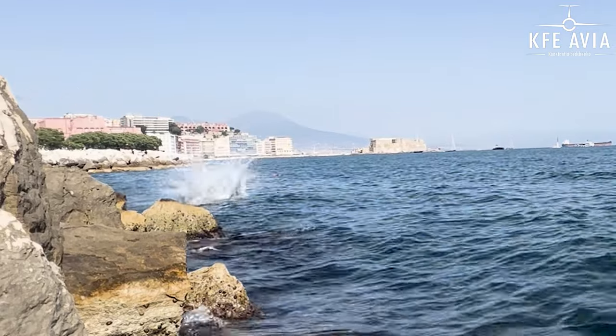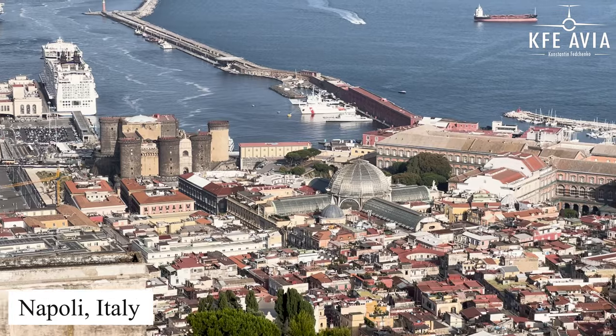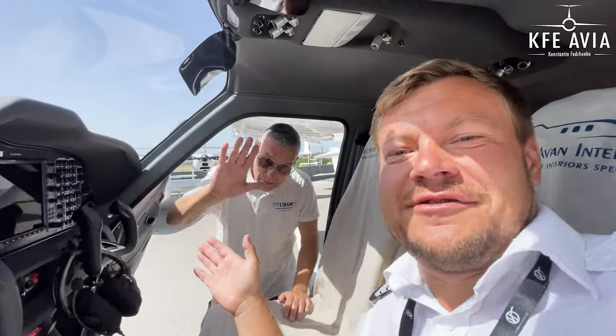We are going to fly TECNAM P2010 diesel. This is Massimo, my flight instructor.